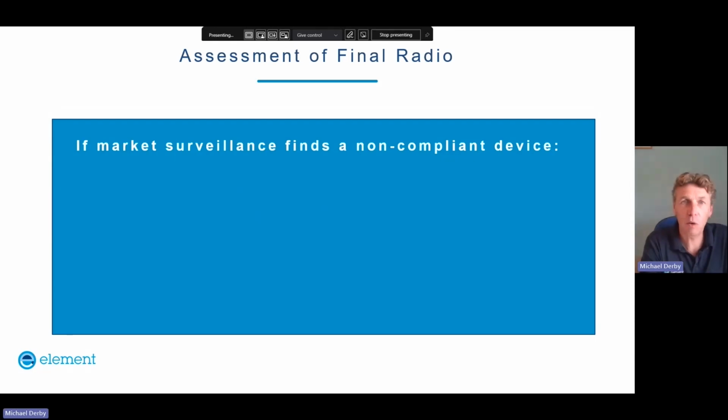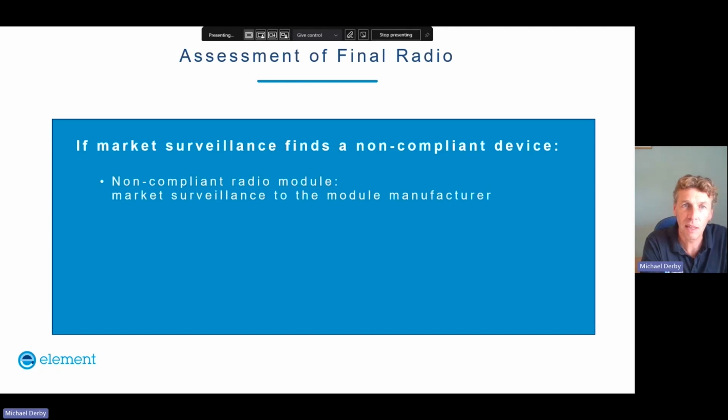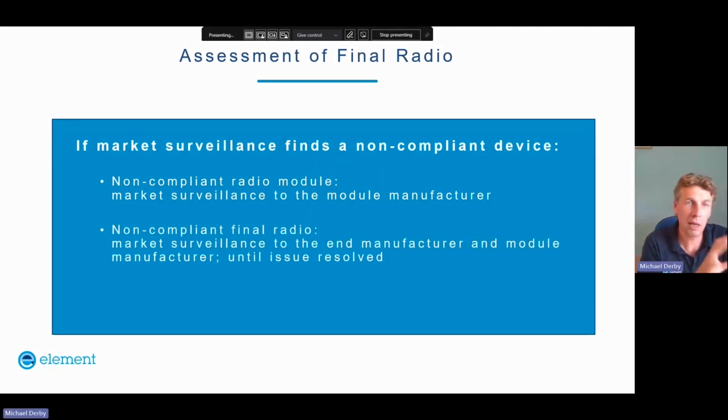So a quick comment about market surveillance in North America. If market surveillance finds a non-compliant device, if they find a non-compliant radio module, then they're going to go after the module manufacturer. If they find a non-compliant end product and the FCC ID and the certification number still point back to the module, then the FCC and Canada, they're going to go after both groups. They're going to go after the module manufacturer and the end product installer.